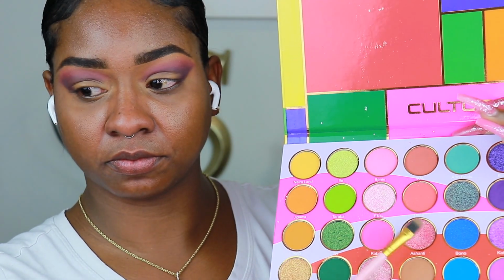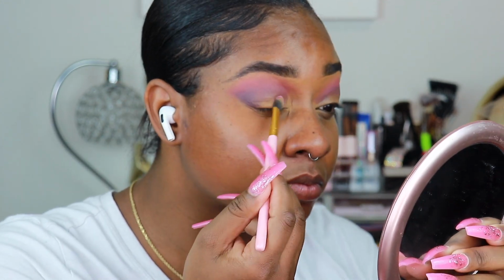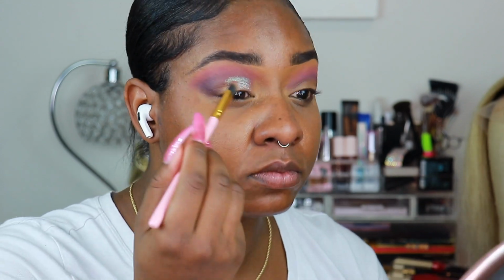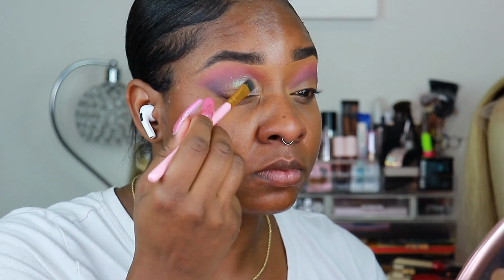Alright, so for my lid color, I'm gonna rotate between Ashanti and, is this Elf? I'm not sure how to pronounce it, but I'm just gonna kind of rotate between those two colors for my lid. And I just love the way these shimmery colors are pigmented. Like, it kind of gives us that iridescence type of two-tone colors, three-tone colors.